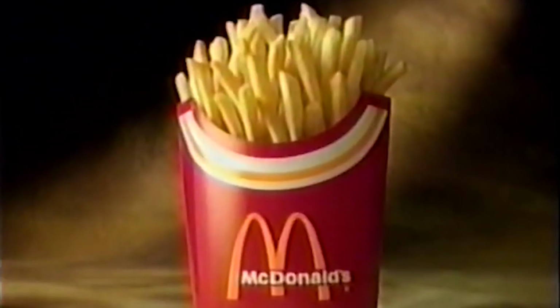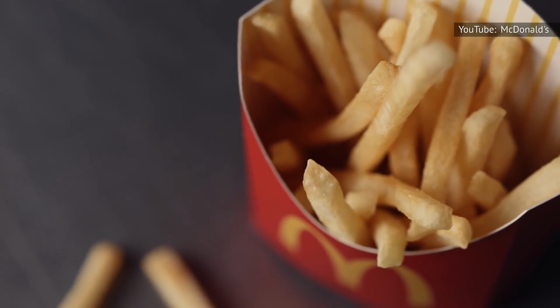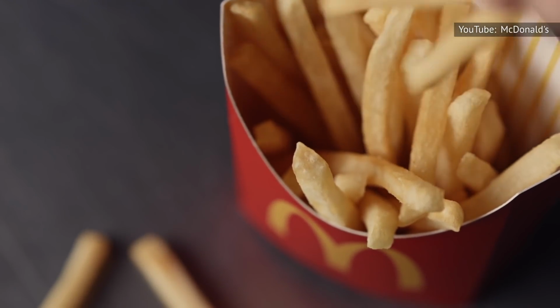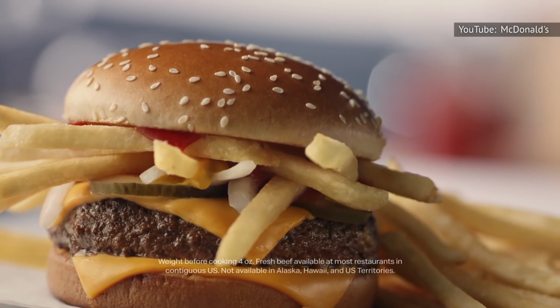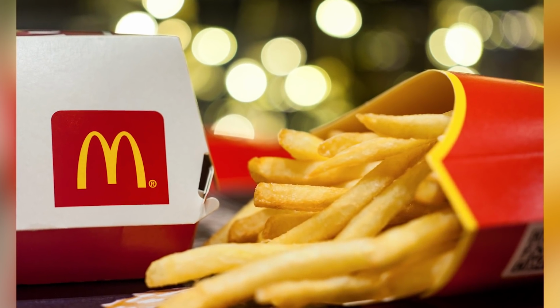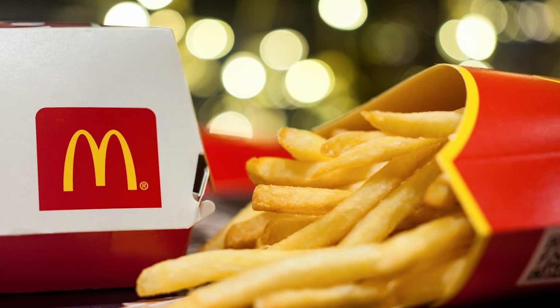How do you know you're gonna love the taste of these fries? That's how. There's a reason these are considered the world's most famous French fries. In their ideal form, whole potatoes are sliced and then cooked to golden brown perfection in McDonald's own blend of vegetable oil. They are then generously salted before being presented in all their crunchy glory.